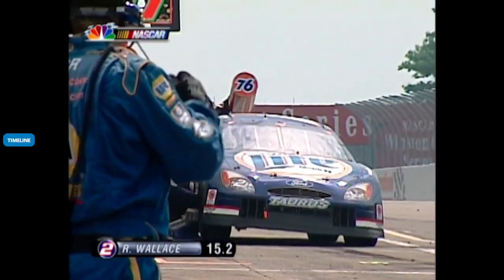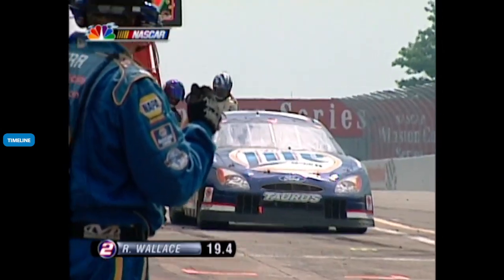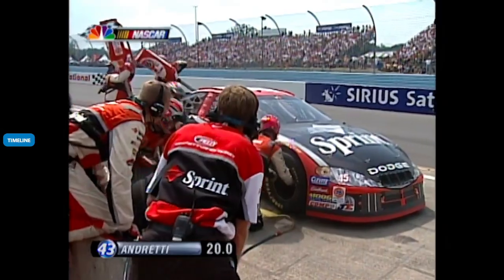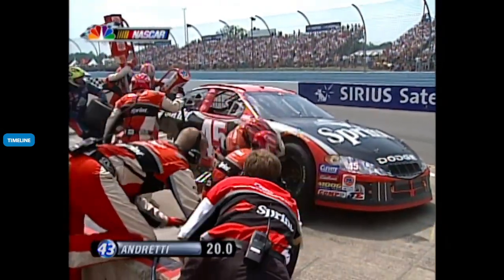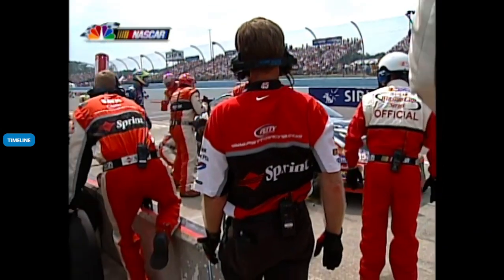A slow stop as they finally get the left side tire to Snyder. A very good stop for John Andretti, who was running up in the 2nd position, goes around his teammate Kyle Petty. The car is very good for John, just a little bit tight and a slight air pressure adjustment.